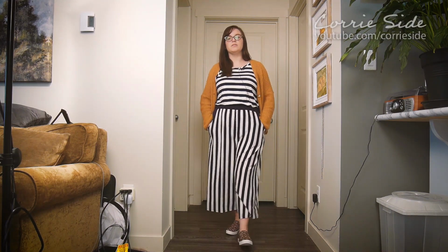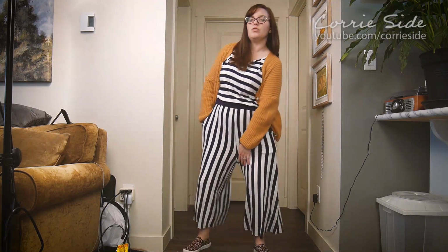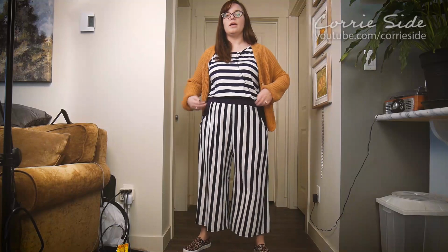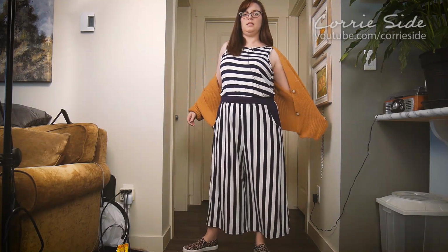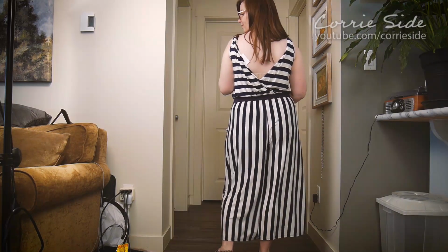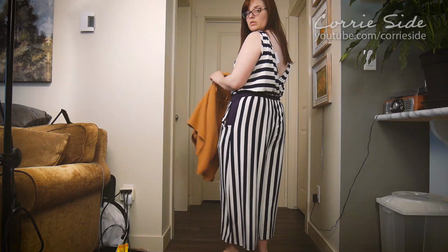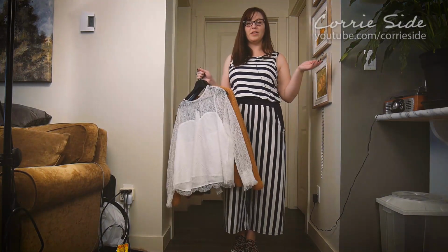I think the pockets are a very cute touch, and it is incredibly comfortable. It's like a drop crotch, and it just kind of sits in your waist. Pretty cute, but just not $70 cute. So let's play Guess What I Am Going to Keep this month.